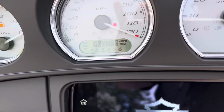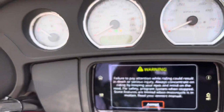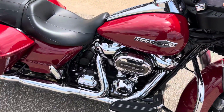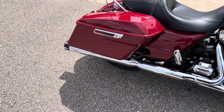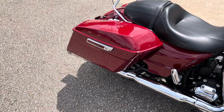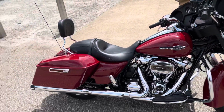There we go. I didn't have the knob turned in the right place. All right, yep, just under 2,000 miles. Those slip-ons have a real good sound. Kind of sound almost like Reinhardt's. All right, good looking bike.